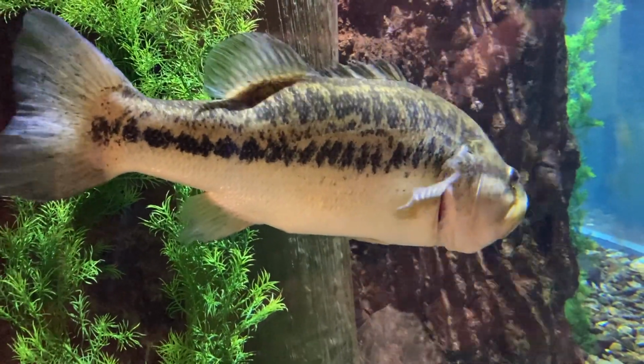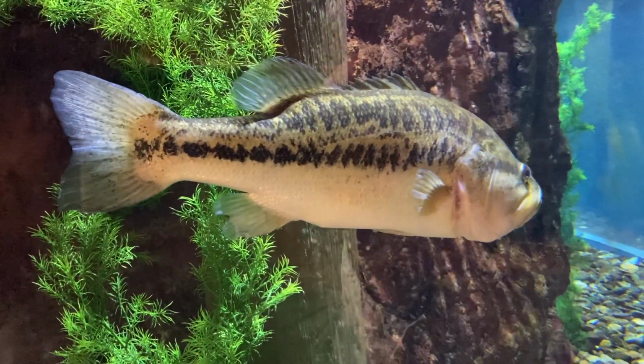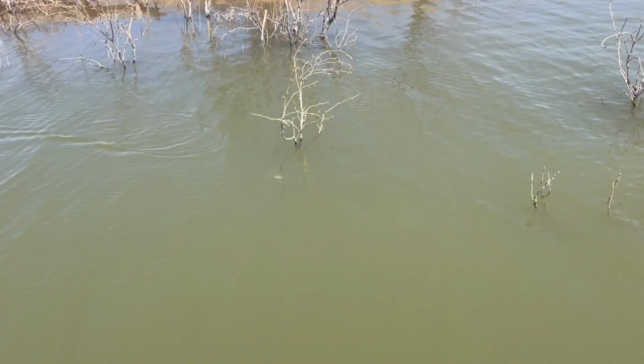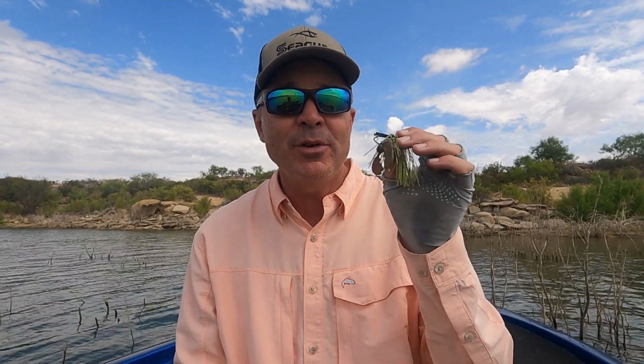Now on those days where it gets bright and calm and sunny, that's when I feel like the flash of the spinnerbait blades can actually work against you. It kind of has a mirror effect, and instead of looking natural, now it kind of looks like a bunch of metal coming through the water. And that's whenever I reach for the swim jig.